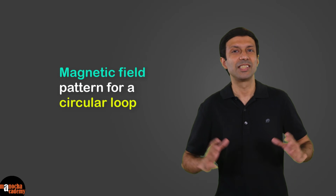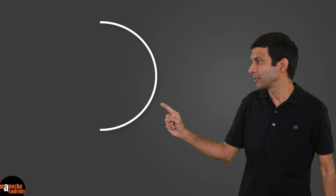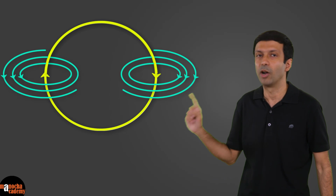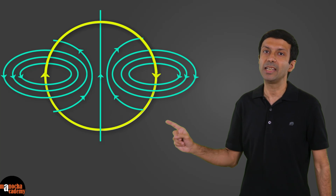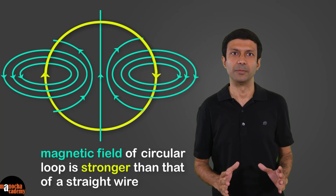Now, let's look at the magnetic field pattern due to a circular loop. If you take a straight wire and bend it into a circle like this, and now pass current through the wire, it creates a magnetic field around the wire. The magnetic field of a circular loop is stronger than a straight wire.